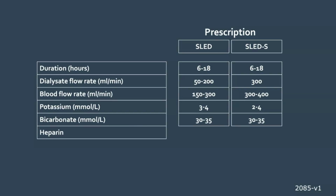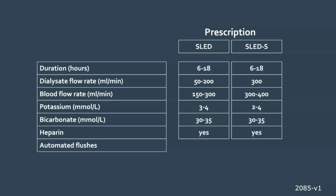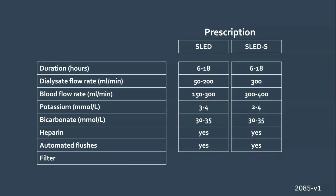That's another boon for the system, especially when you're doing longer therapies. That's my go-to modality. And then if that doesn't work, I add heparin to the system. But automated flushes is one way of dealing with it. That's what the bedside ICU nurse does in intermittent dialysis therapy anyhow. Whenever the TMP, or transmembrane pressure, goes up, they're flushing the kidney or the filter, hoping that the clotting does not interfere with the treatment.